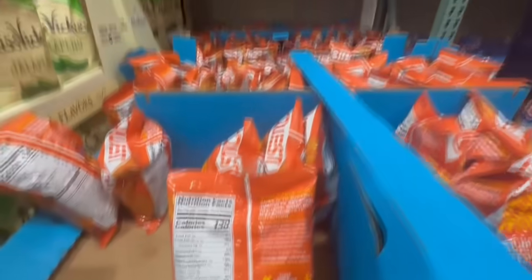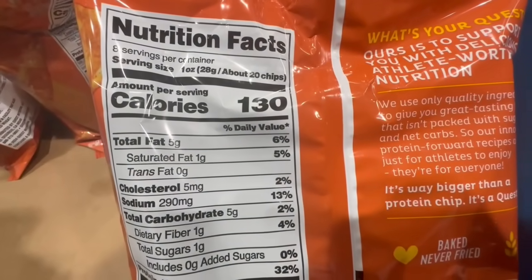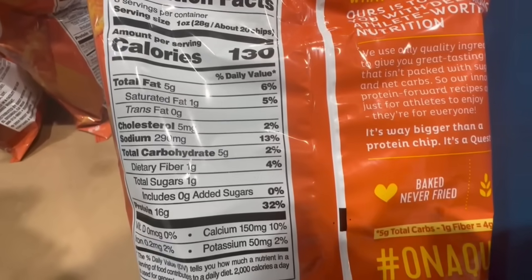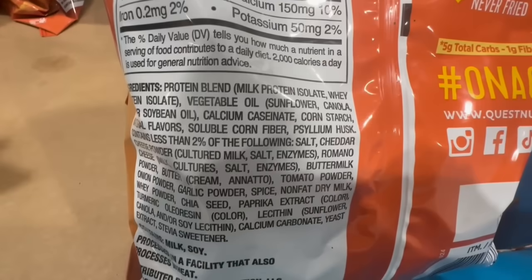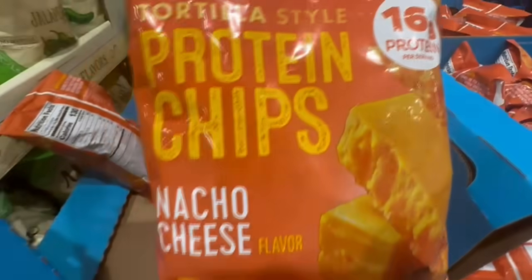Quest is pretty much known to bring stuff out that is higher in protein. 1 ounce, around 130 calories. 5 grams of fat, 5 grams of carbs. So you can see even carbs is much reduced compared to regular chips. And then here are the ingredients, but it does have around 16 grams of protein per each serving.